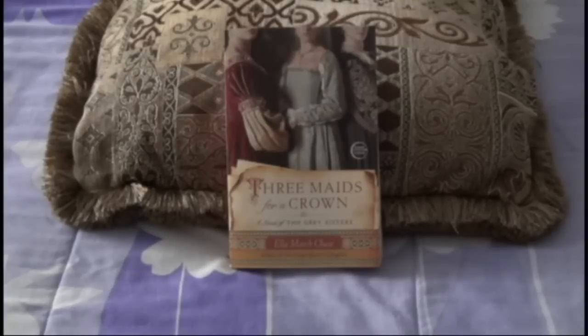3 Maids for a Crown, a novel of the Grey Sisters by Ella March Chase. Wow, I really loved this book. I've not read too much about Lady Jane Grey, and this is about her as well as her 2 sisters, pretty much after King Edward dies, and this is just really good. If you haven't read too much about Lady Jane Grey, I think you would really love this.